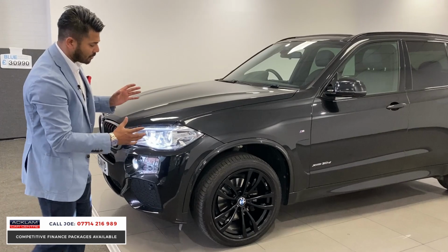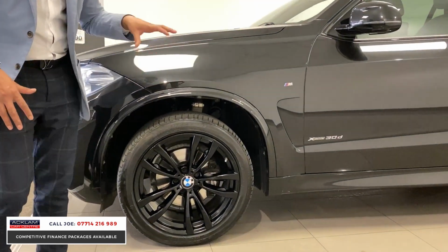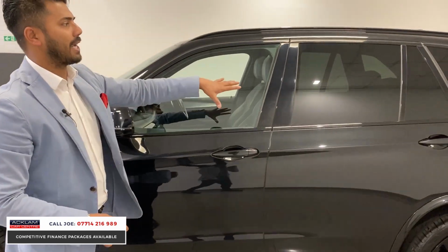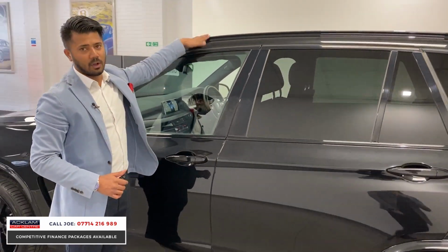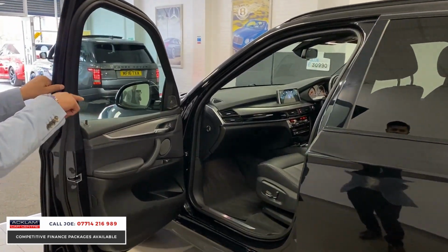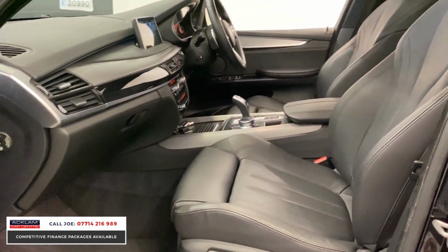But then as you walk around, you'll notice the colour-coded arches and then beautiful 20-inch upgraded M-Sport alloy wheels. You've got the high-gloss black window surrounds, and you've got the sun protection glass. Also, the roof rail is also done in high-gloss black. But then you have this 35,000 miles, that's key, remember, and that's why the condition of this car is beautiful.